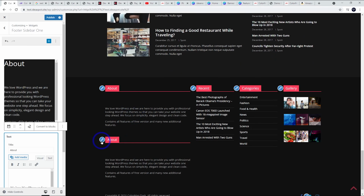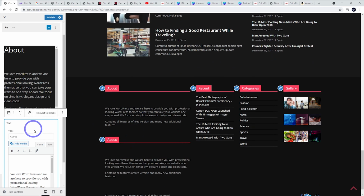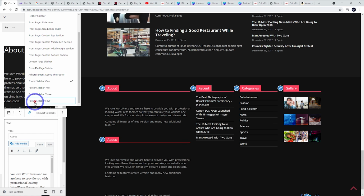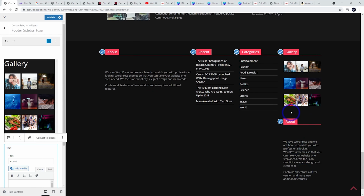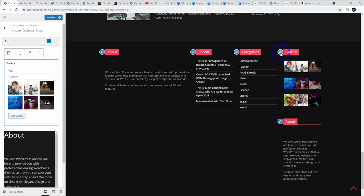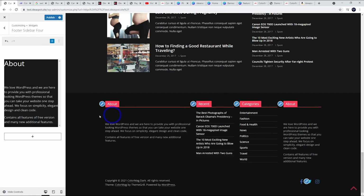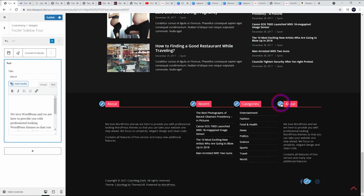Now I'm going to use a little trick. We're going to click that one, and we can use this little squiggly thing to move it to another place, a different area. In this case, I want to move it to sidebar 4. Now we've got a text one there, and we can remove this one now. The gallery, we can just go ahead and remove that block. There we go.